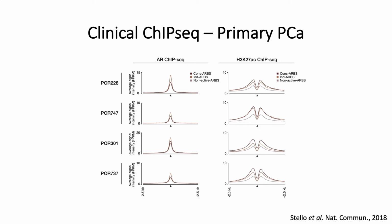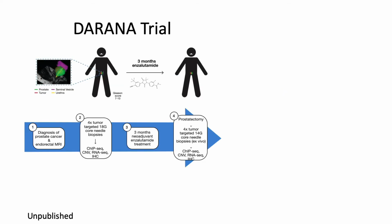But the real killer for me, the one that gave me a lot of confidence with this in vitro assay correlating to the real world, was some data we just got from the DARANA trial. This is a population of a neoadjuvant enzalutamide trial whereby high-risk patients are given enza for 3 months before surgery. But what's great about it for me is that there was ChIP-seq done from the biopsy before the enza treatment, and there was ChIP-seq done after the radical prostatectomy.